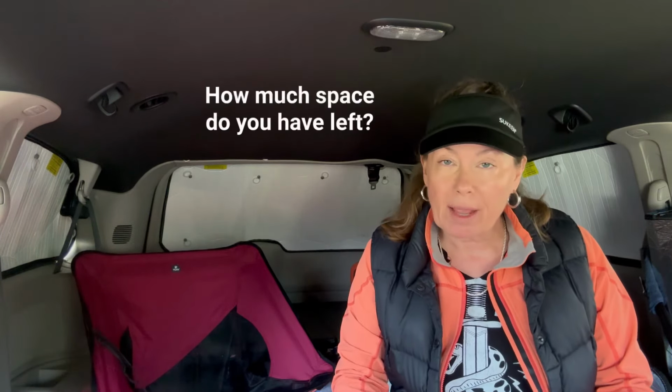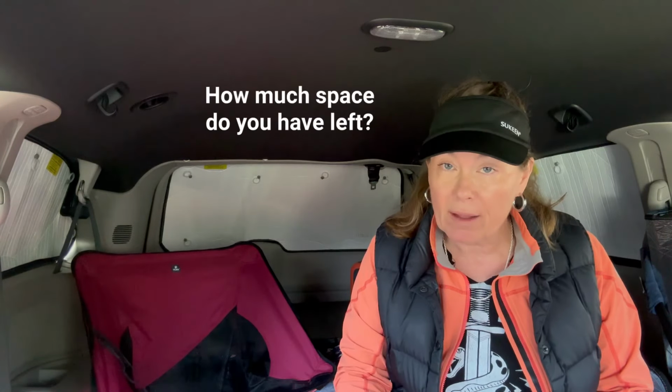Step number three. After everything's in your vehicle, and it's to your liking, and it's organized in your storage spaces, how much space do you have left? Do you have any space left? Do you not have any space left? Is there something you could do without that you maybe snuck on there that's really a want, not really a need? Think about that stuff.